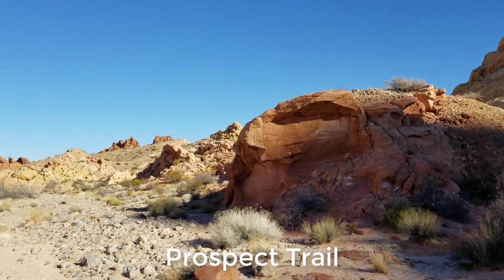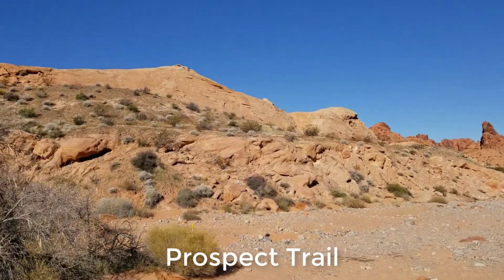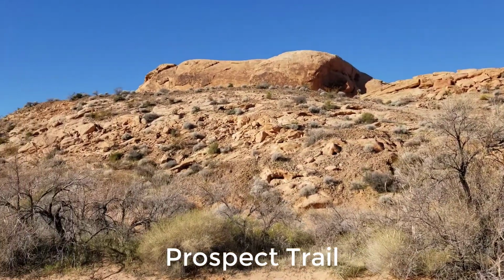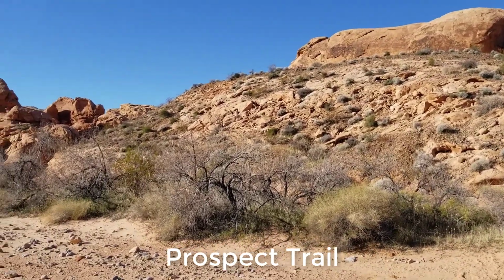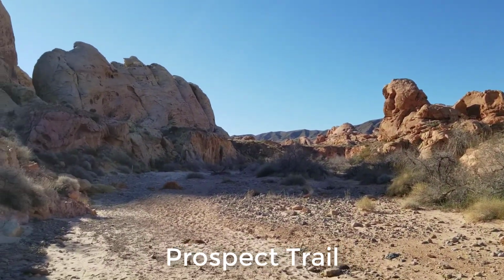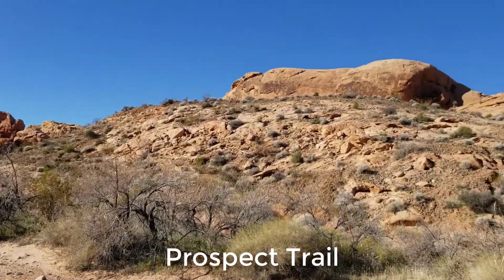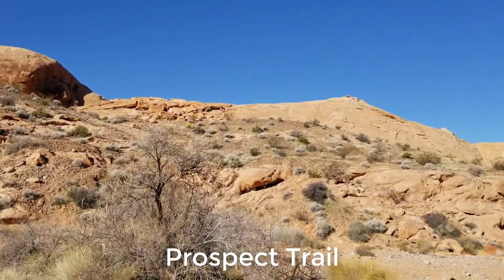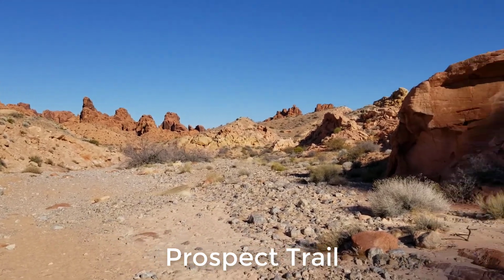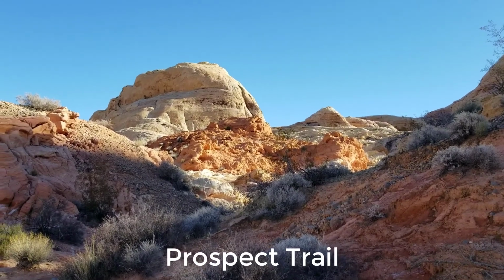Here's a 360-degree view where we are. Sun is coming out, so we're getting much better views. We're getting less shade, more sun, which is good. Don't want to go all the way around 360 because we'd be looking right into the sun. So, okay, there we are, White Domes.